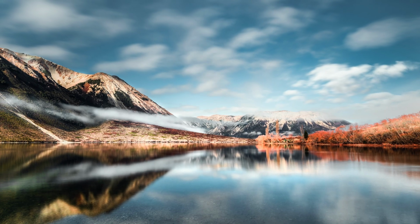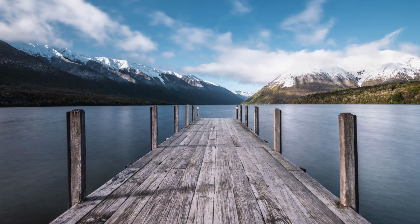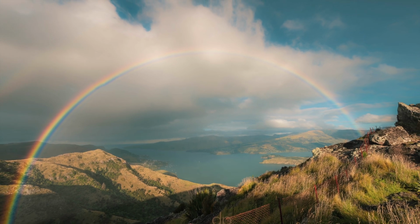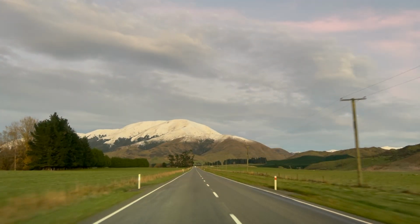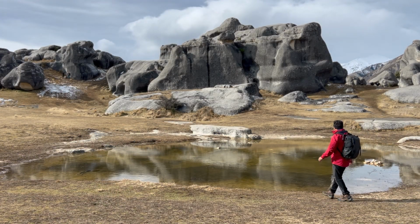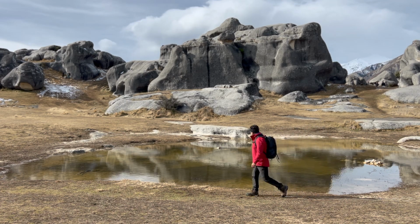Landscape photography isn't just about the beautiful places. It's about storytelling, guiding the viewer's eyes, evoking emotion, and capturing a sense of wonder. Today, I'm diving into the art of composition to help you create images that don't just look good, they'll feel powerful.